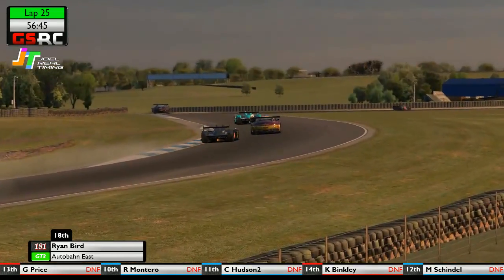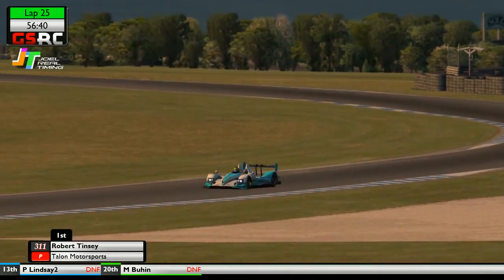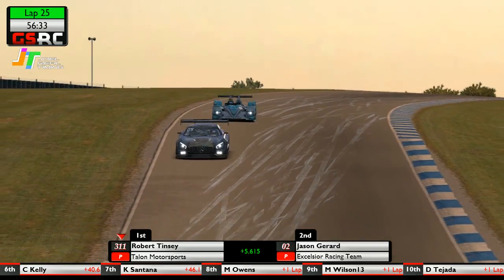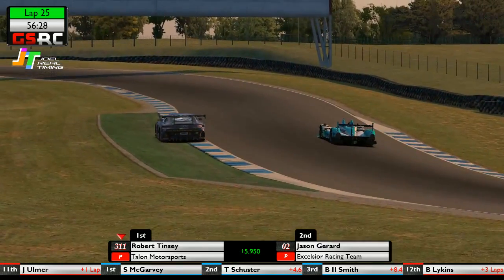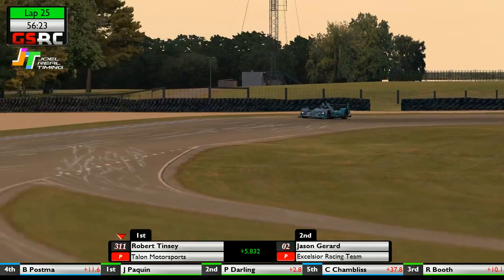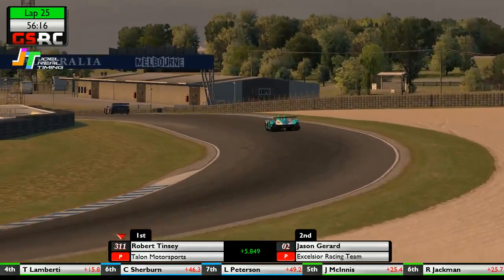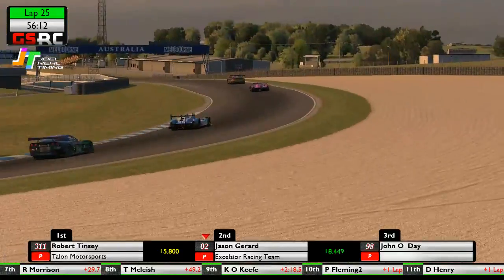So let me give you a little interval now. It's 5.4. He lost about 10 seconds of that lead back to Gerard. So we'll keep an eye now on how that plays out. Here's the really bad news for Tinsey, is that took place right as he exited the pits. So if he sustained any damage, he's going to have to deal with that until his next pit stop. And Gerard, remember, could have just gotten a fresh car. So, oh, how the tables may have turned.